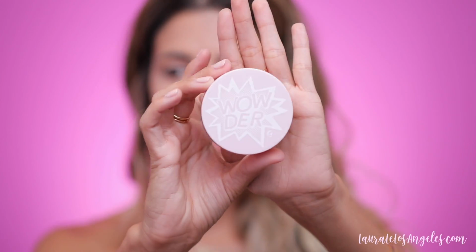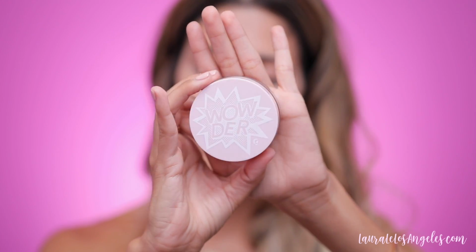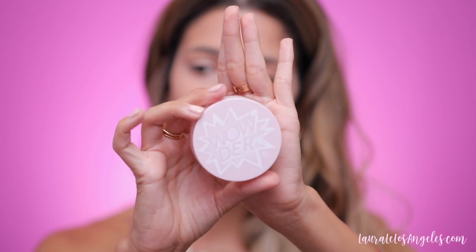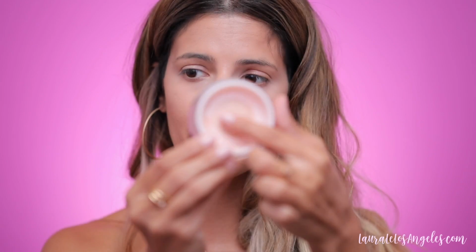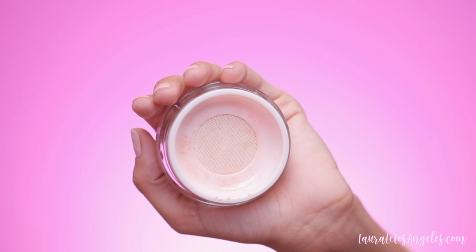Now I'm excited to test out the Wowder. No lie, I've already tested out this product and I like it. One key thing with this guy right here, it's not really for baking. It's more for just applying it. You can apply it in specific areas or you can apply it all over your face and set your makeup. It comes with a little spongy thing in there and you can just tap your brush in there.